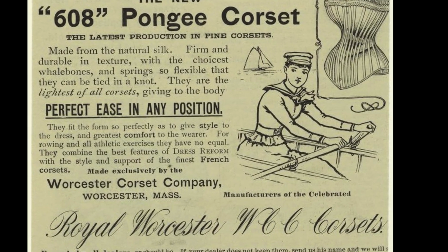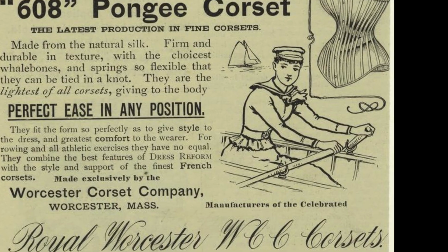So corsets were really the interaction between a woman's body and her garments, making sure that they functioned well together and that the fashionable shape was achieved, but also that a woman could function and do what she needed to do on a daily basis while still being comfortable.